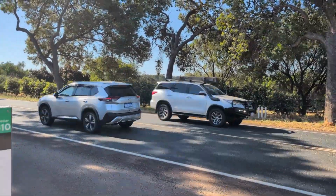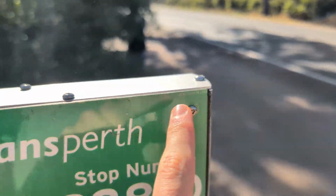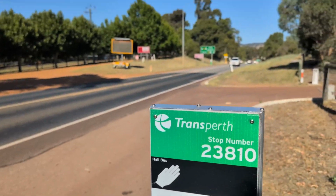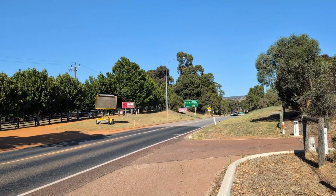There goes 345 departing a brand new bus stop, which they actually, it's not brand new, 21st of October, so they actually haven't replaced this yet. It just says school specials. Why was there like a big pole, a normal pole, to say school special? That's so weird. But now this section between Great Northern Highway and Ellenbrook is finally connected.